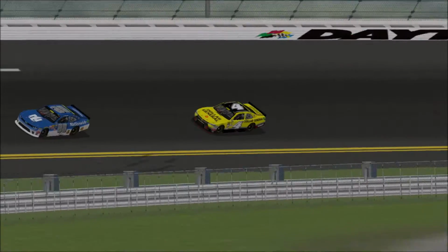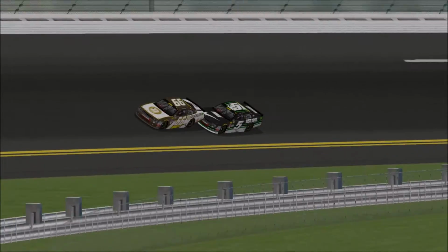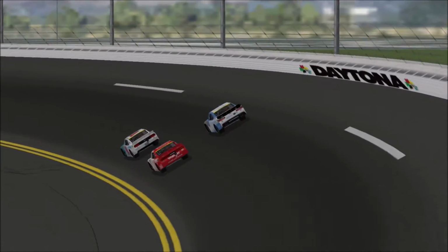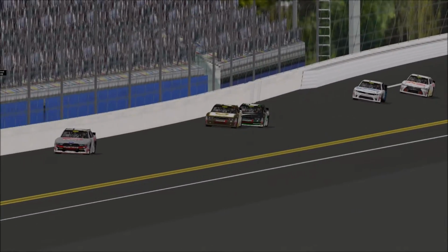88 still leading. He's only got the 4 with him, though. That's it. 89 won't be able to catch up. The 5 is still behind the 66. Might get a yellow from this. Yeah, if he starts pushing him hard enough, he's going to turn him.